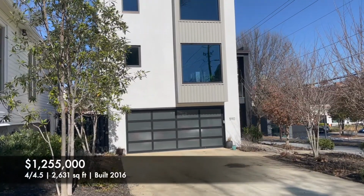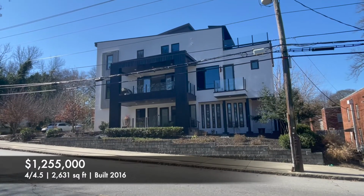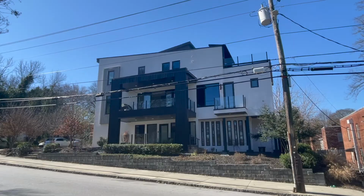So this one sold for $1.255 million. It's a 4-bedroom, 4.5 bath, roughly 2,600 square feet. So that gives you an idea of price. And then literally just down one block and you're at Ponce City Market.